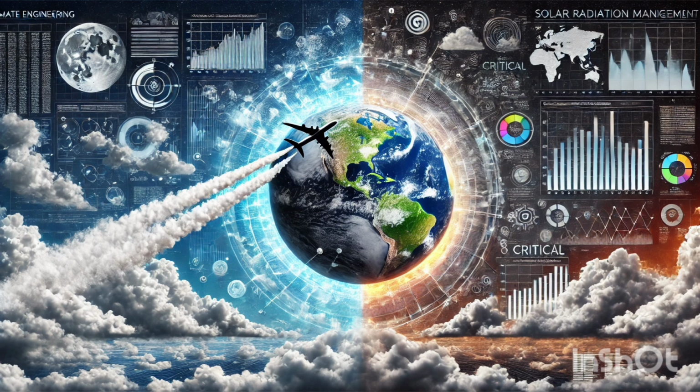So it's not just a fringe concern then. Not at all. And I think that's something that often gets lost in the more sensationalized aspects of this whole chemtrail debate. There are legitimate questions about the safety and ethical implications of messing with the atmosphere on such a massive scale, even if the intention is to address climate change. Right, because even with good intentions, things could go very, very wrong.